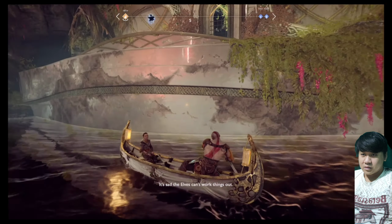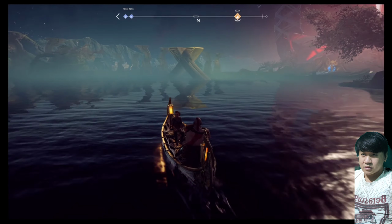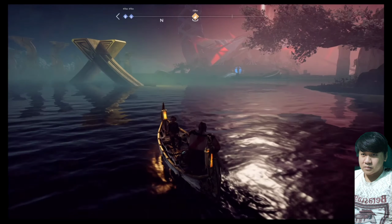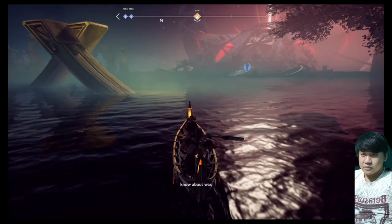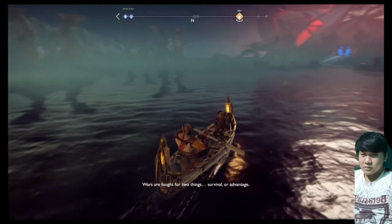Such a beautiful place, but war makes it ugly. You see with the eyes of a child. In war, a soldier sees beauty only in the blood of his enemy. The rest of him is lost, sometimes never to return. You know about war, don't you? Wars are fought for two things, survival or advantage. Battles may be won by the better soldier.